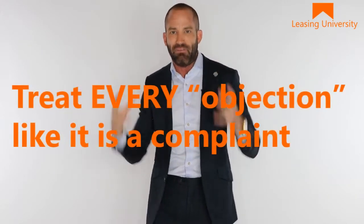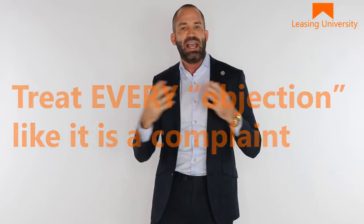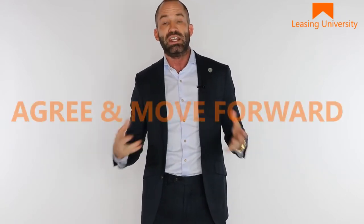Some of you, if this is new information for you, this is going to make a huge, huge impact on your life. The first thing that you need to do when a prospect gives you an objection, let's say they're objecting about the price, or the size of the closet, or your location, or the fact that you don't have covered parking, or the fact that you don't have a swimming pool, or maybe you do, but it's not a rooftop saltwater swimming pool. We've heard them all before. The first thing that I need you to do is treat every objection that comes your way just like it's a simple complaint. And how we treat complaints is we agree and we move on.